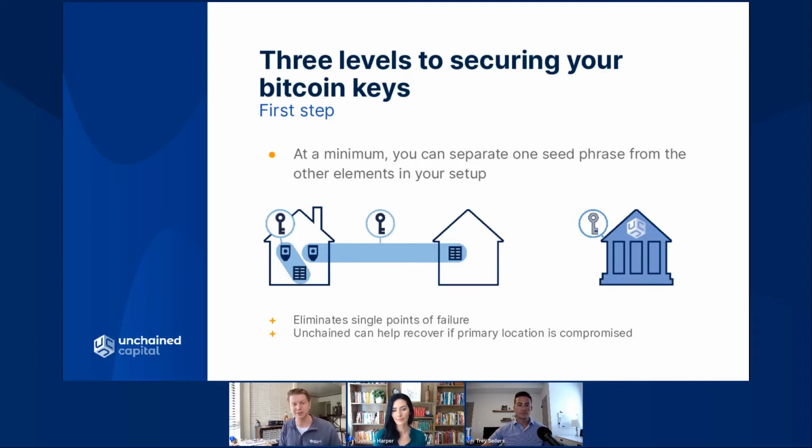Now, security is an evolution. Security is a journey. We want to be thinking about, okay, we've done that, but are there ways to improve that? How do I, what are the next steps I can take? So at this point, I'm going to hand it over to Trey to talk us through some middle ground options based on what we're optimizing for.